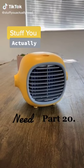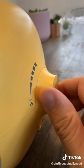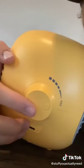Stuff you actually need, part 20. This is my portable air cooler fan and it has been a lifesaver this summer. All you do is fill it up with water and then turn it on. It only takes about 30 seconds to cool down and there's 2 different modes. Air conditioner and then humidifier.